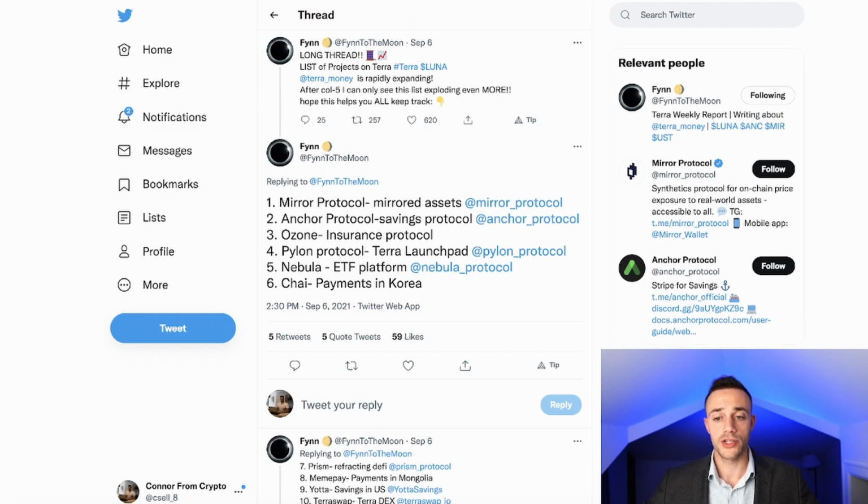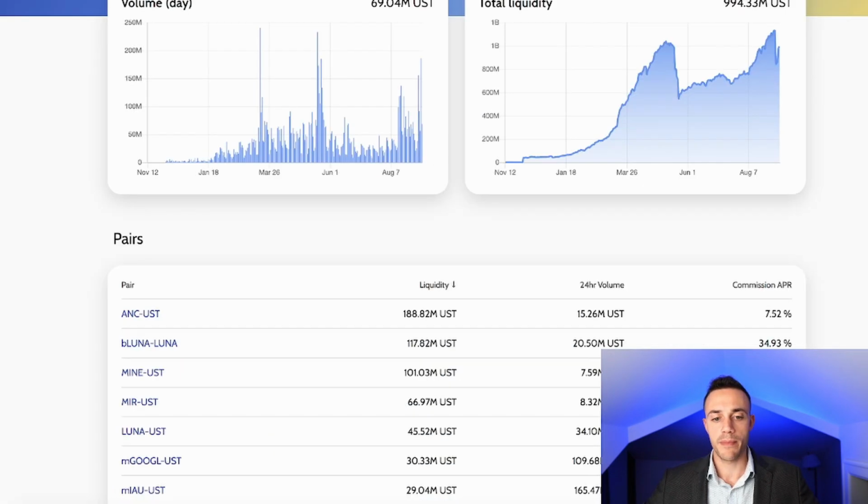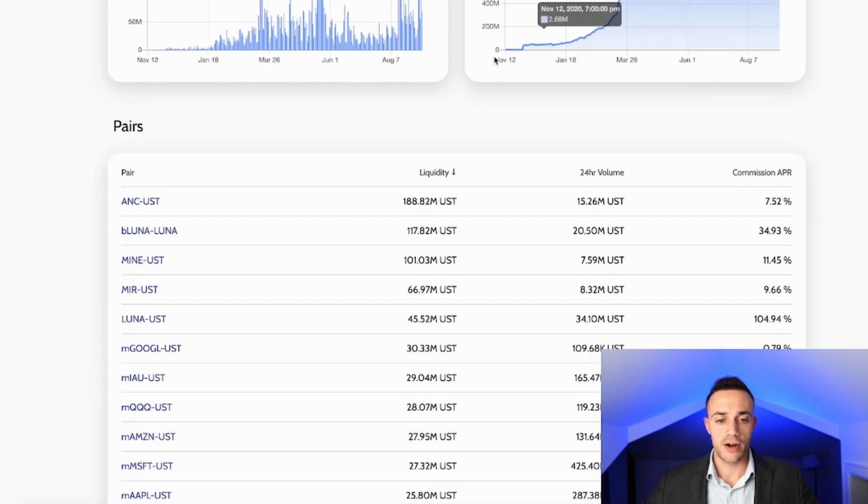I also do want to mention that there are so many ways to make passive income within Terra. It's absolutely insane. So for TerraSwap, if you want to provide liquidity for the bonded Luna and Luna pair, there's no risk of impermanent loss because bonded Luna is the same exact value as regular Luna. The only thing is bonded Luna is staked, so it has a 3-week unbonding period.